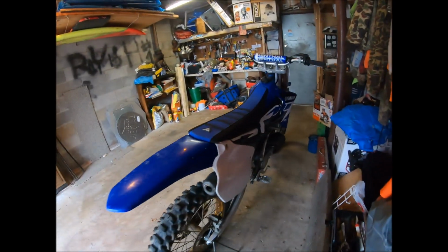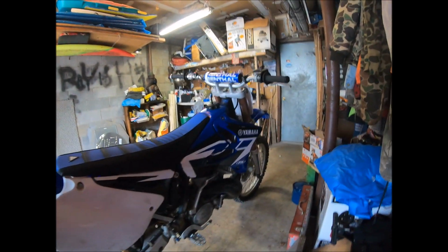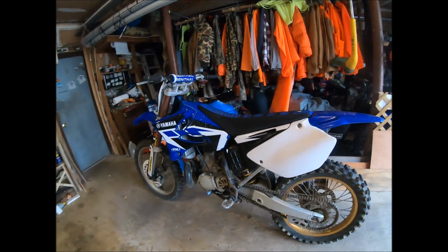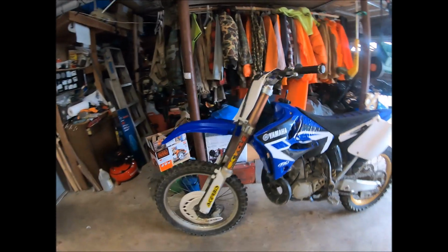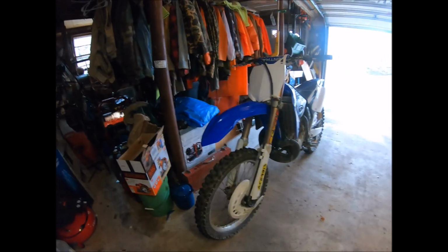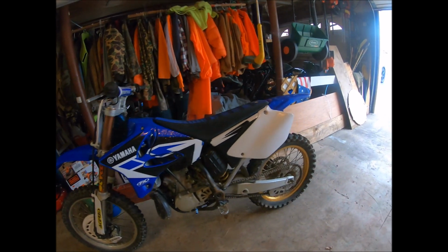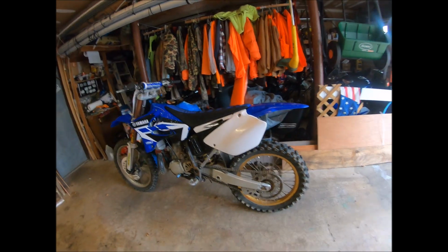It's got a stock exhaust. There's a lot of stuff that I want to do to this bike. I'm going to do a bike build of it, and I'm going to take you guys with me for it. So hopefully you guys would like to see that. Let me know in the comments what you think of the bike, and let me know what you want to see me do with the bike, because I already have my ideas in my head of what I want to do.